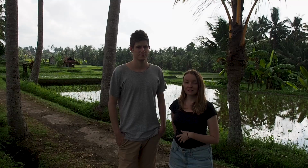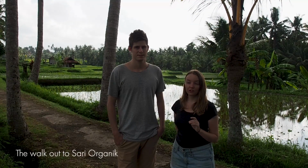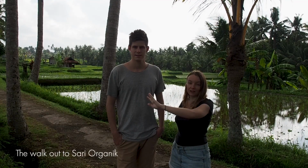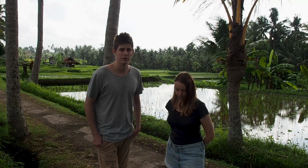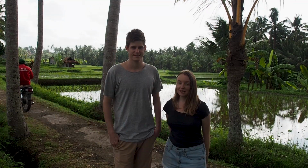Another walk to do is the Sari Organic Walk, which is in between this one and Champion Ridge. Pretty similar to this walk in a lot of ways. And same again, it's got a lot of great food along it as well. A normal route is to either go and stop at Sari Organic to have some lunch. Pomegranate's pretty good too. There's a few other great options.